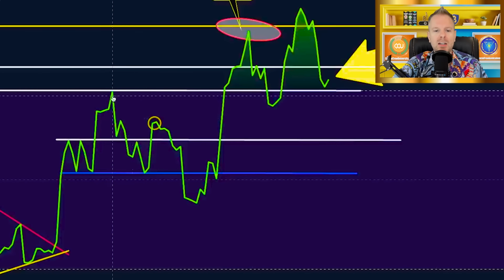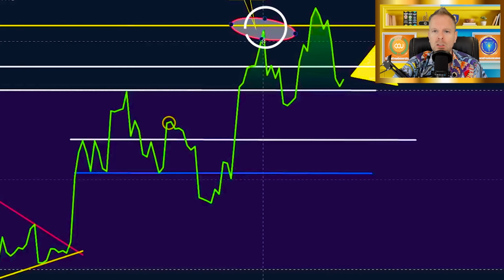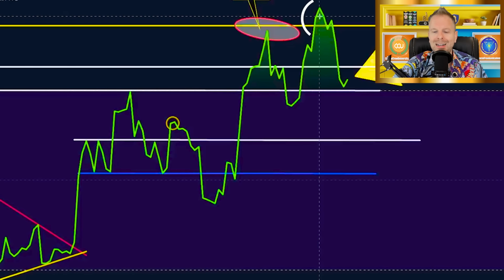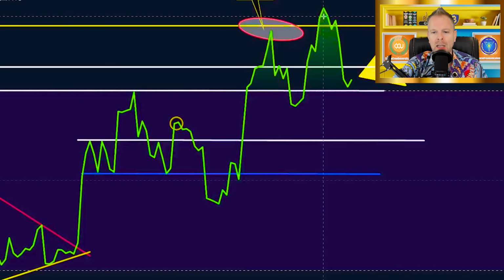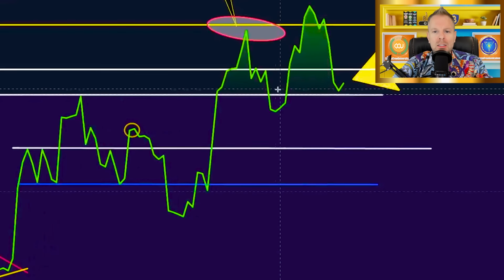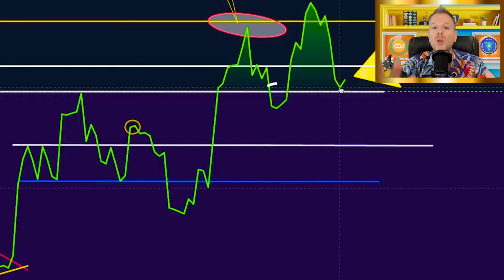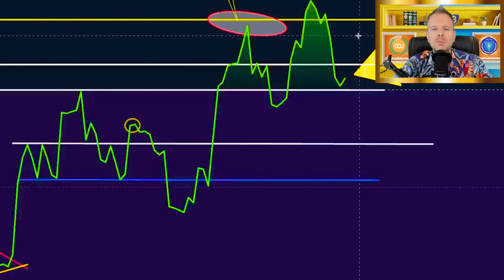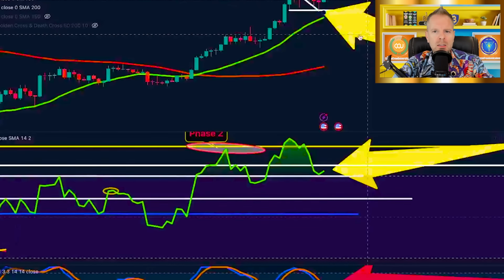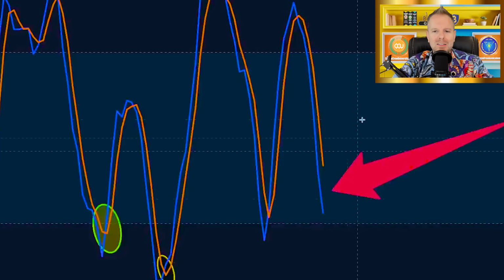We had a pivot high back here in April 23. We had a higher high in December of 2023, and our most recent higher high, once again, of March 2024. What I also like is we had a pivot low here in January, and we had a higher low so far. Market structure looking beautiful and very healthy in the RSI. Now let's get to the star of the show, the stochastic RSI.